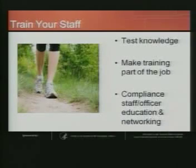And finally, don't forget some training for the compliance officer and your staff. You are here today, or you're watching on the web, so I'm probably preaching to the choir on that point, but it is important to continue your own professional education and development.